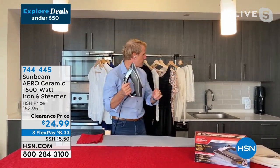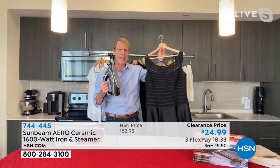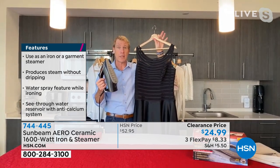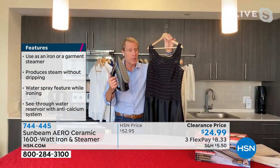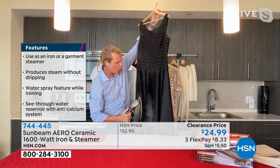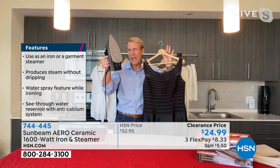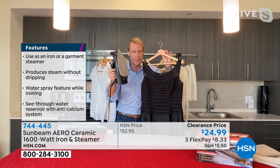When we talk about a garment steamer, my wife and I went to a wedding up in Maine a couple of years ago, and she wore this because it was sort of black tie optional. And I said, honey, well, how are you going to do this? She said, we're going to bring the steamer. We're going to bring the Sunbeam. Been around for over 100 years. You can refresh and take out all the wrinkles with that shot of steam. I don't believe there's any other iron on the planet that glides and works as well as the Sunbeam.